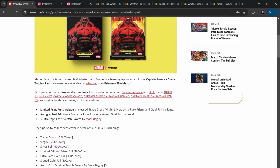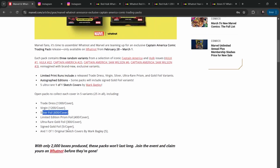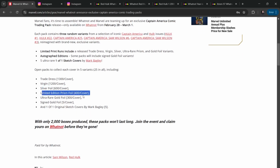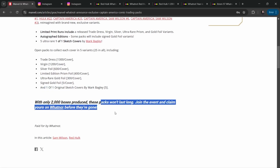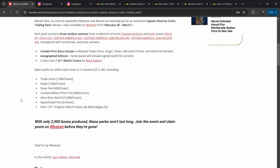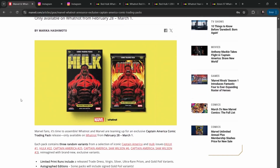They talk about the types of books that they're reprinting: Hulk 22, Captain America 25, Captain America Sam Wilson 6. They talk about the trade dresses and the limited editions: limited to 1200, silver foil 600, limited edition prism foil 400, 300 signed gold foil. These are the grand prizes. There's only going to be 2,000 boxes produced. The packs won't last long. Join the event. Claim yours on Whatnot before they begin. The only question here is, well, what's the retail price?